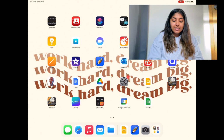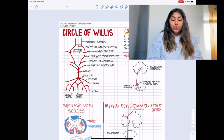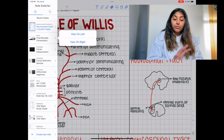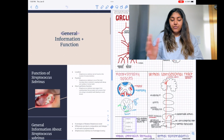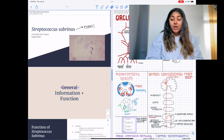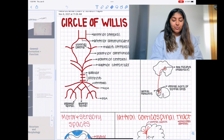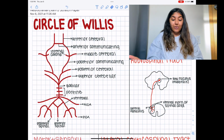So the nice thing is that especially in Notability, you can do split screen right in Notability. You can have your notes on one side and your lecture presentation on the other. You just hit those three dots and you hit view on left or right, and now I have both of these presentations on Notability. And then you can swipe either way to get rid of them.